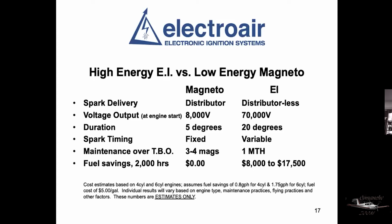A magneto uses what we call a distributor to distribute the energy from the coil out to the spark plug. Those of you who remember, it's a distributor no more than just 4 or 6 points on a block. You have a wiper that takes the energy as the energy comes from the coil, goes through the wiper, makes that contact with the point on the distributor block, and off it goes out to the spark plug. Our system, the electronic ignition system, is a distributorless system. It uses high energy coils that are controlled by a microprocessor that are then fired, and that coil energy goes directly to the spark plug. There's no distributor, the energy wasting distributor, I should point out, for the energy to go through.